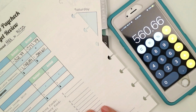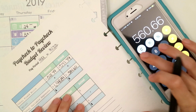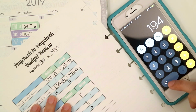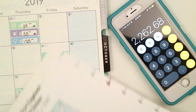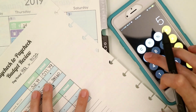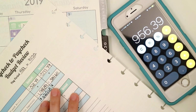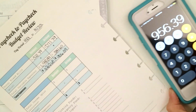Okay, so what total budgeted should be that $2,000 plus that $226.68 that I carried over. So let's see if I did all that right. $321.79 plus $1,940.89 is $2,262.68. All right, so now $571.79 plus $384.60 of variable is $956.39. All right. Should I zoom you in more?